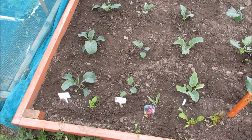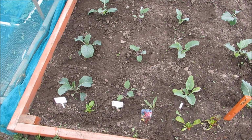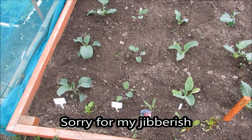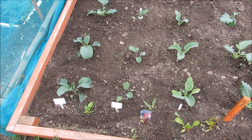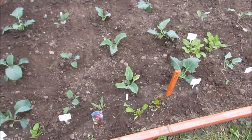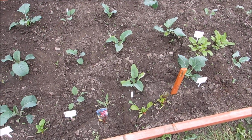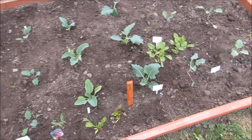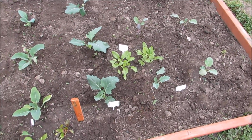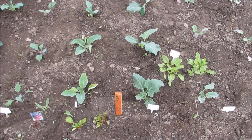The first 2 rows, the first row is a Savoy cabbage. The second row is kohlrabi. I can't even read it, sorry, it's Moldavia F1. The next 2 rows after that are kohlrabi. I'll have to move the camera, sorry about that. My eyesight's not 20/20 vision. Those 2 rows there are F1 kohlrabi.